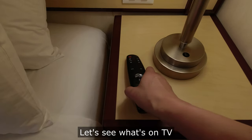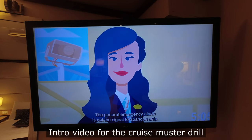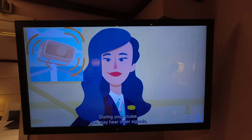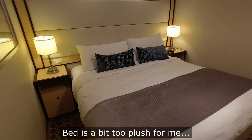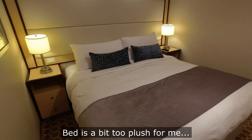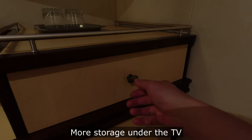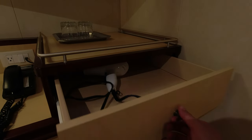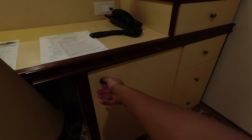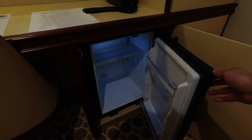In the case of an emergency, you'll hear the general emergency alarm. The general emergency alarm is not the signal to abandon ship. During your cruise, you may hear other signals, but those are only for crew communication and are no cause for concern. The general emergency alarm consists of 7 short blasts, followed by 1 long blast on the ship's alarm and whistle. As the alarm sounds, you may see flashing lights in the public spaces, which are provided to assist guests with hearing difficulties. This is the only signal that requires you to take action. It's important to remain calm during emergencies and to follow directions from trained crew members.